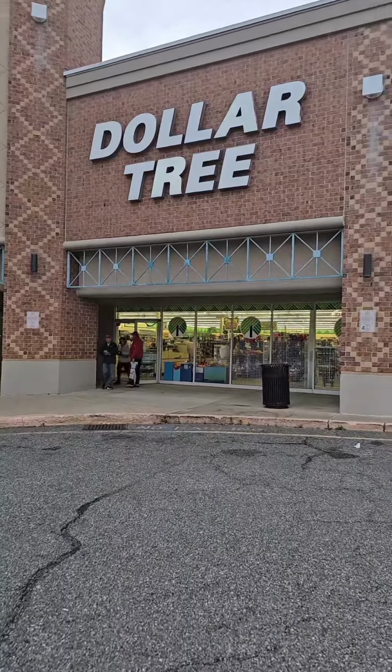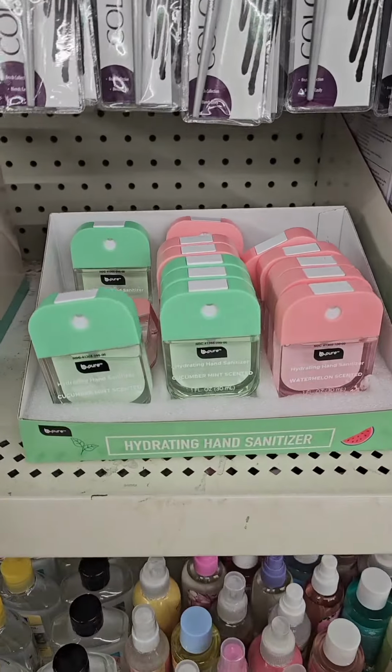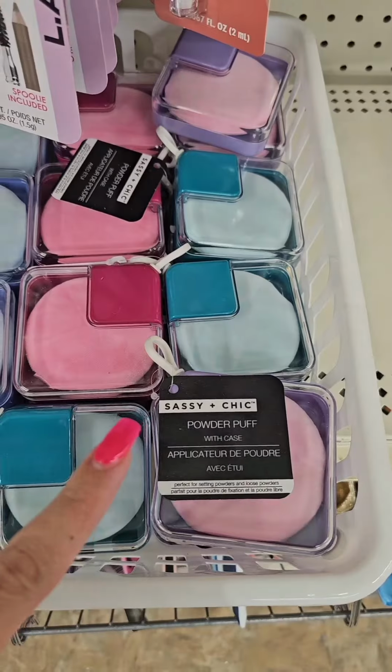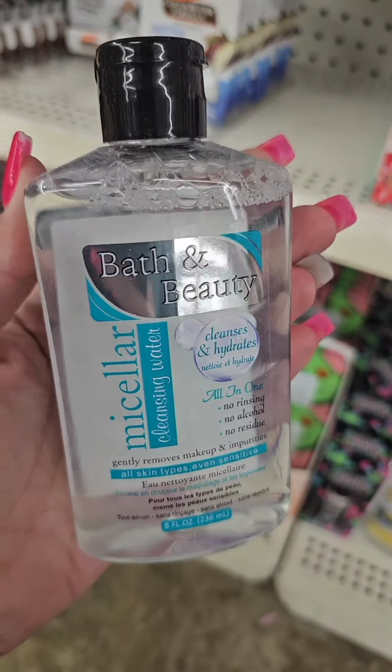I don't know what I would do without my local bestie. So, the makeup section. Besties, they have the Touchland dupes. They have watermelon and cucumber mint body massagers. I have to try it. These powder puffs with the cases are so cute. In case you haven't seen my other videos, this works just as good as Garnier.